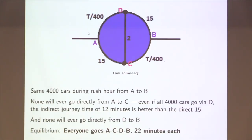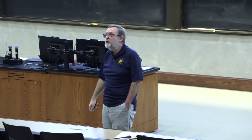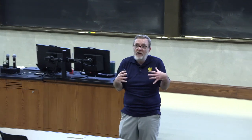If 2,000 people go this route, then it only takes them 5 minutes to get from A to D. So a bad apple has the incentive to take this route for 5 minutes, then drop down here for 2 minutes, then move up here for 5 minutes, and make the entire journey in 12 minutes. That's not a sustainable change, because if everybody says, oh, I'm going to hop on that train, then suddenly everyone is taking 22 minutes.